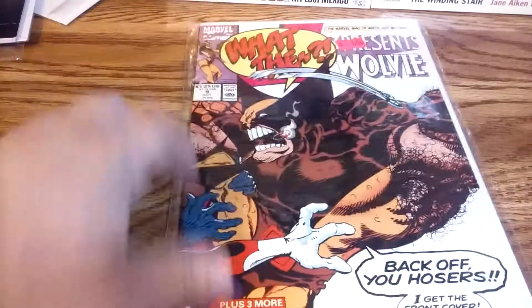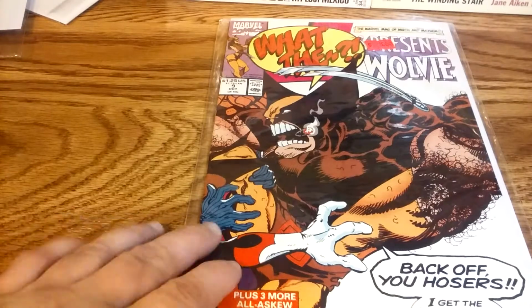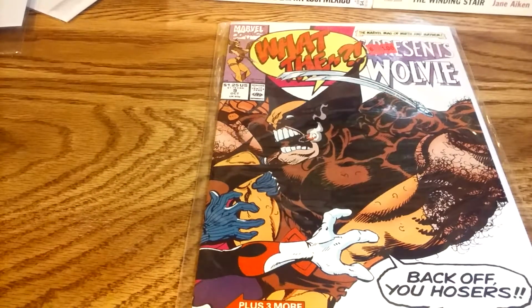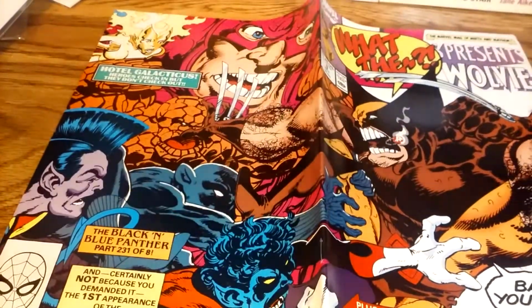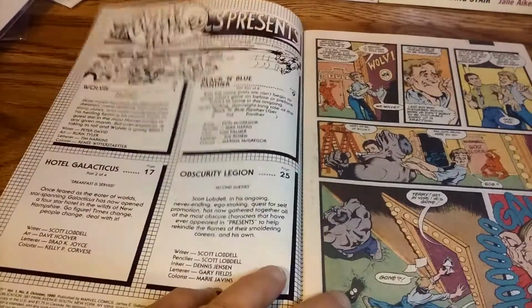Alright, next comic we have here is an issue of What The, that is parodying Marvel Comics Presents. And both of these issues are, I believe, edited by Terry Cavanaugh. Marvel Comics Presents was edited by Terry Cavanaugh. It was the weekly or bi-weekly anthology Marvel was publishing at the time. And this issue of What The is also edited by Terry Cavanaugh. So the whole issue is almost like an issue of Marvel Comics Presents, except it's parodying it.